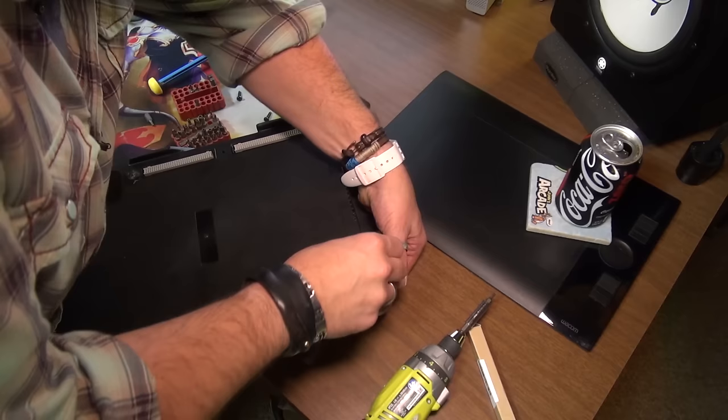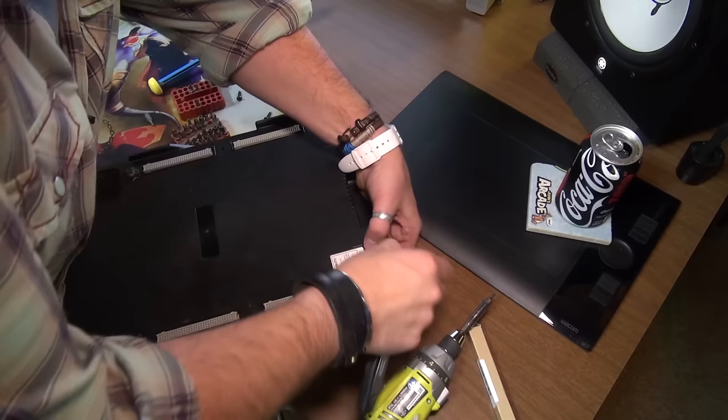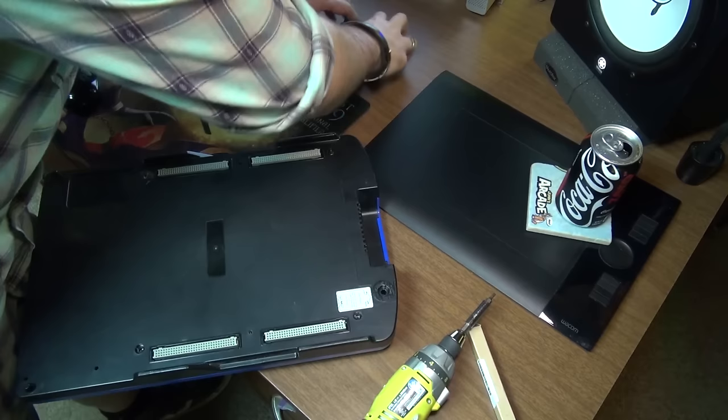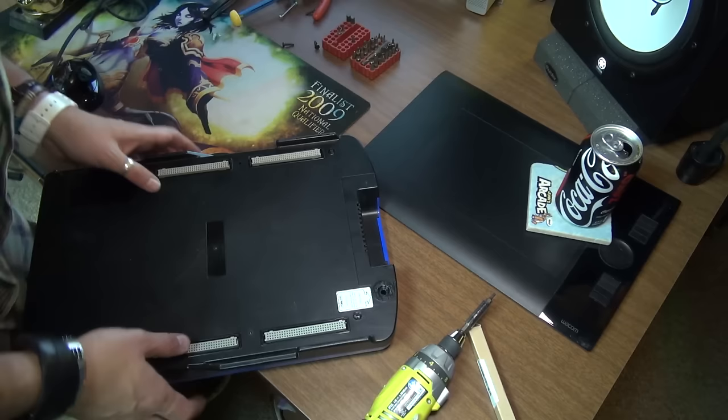Yeah, it goes all the way through the top. I can see that. Okay, so that goes all the way through. Little carriage bolt and nut. So we have officially voided the warranty on this thing. I'm not too worried about it. I can't imagine that someone is contacting them these days to work on these.